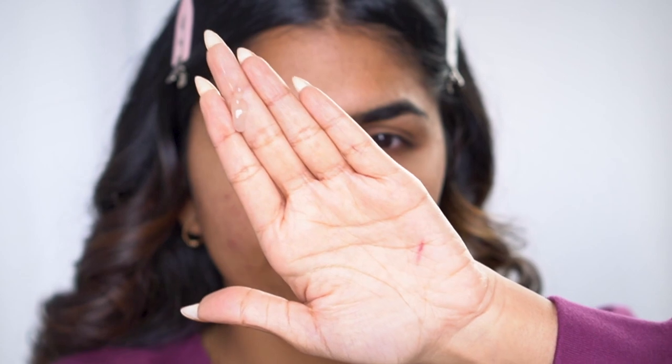This is the texture. It's very gel-like. Yeah, now I remember. It's tacky, the makeup sticks on really well because it is a little sticky. And this bottle is huge too.